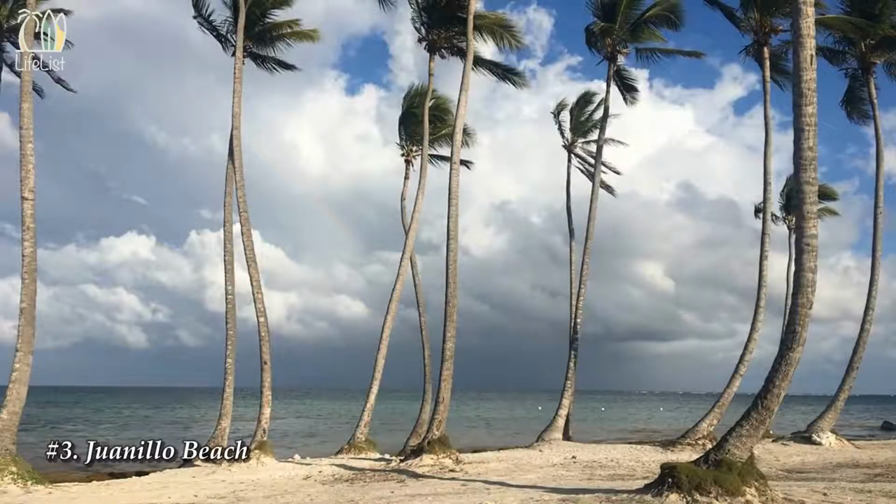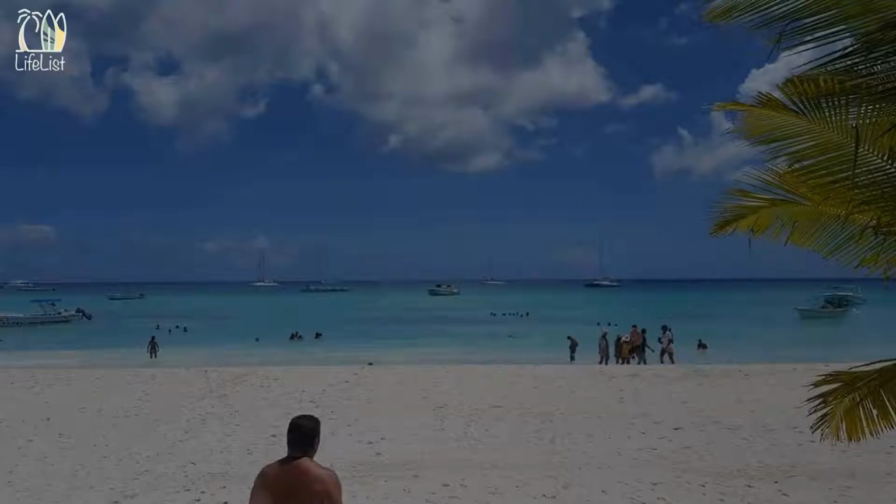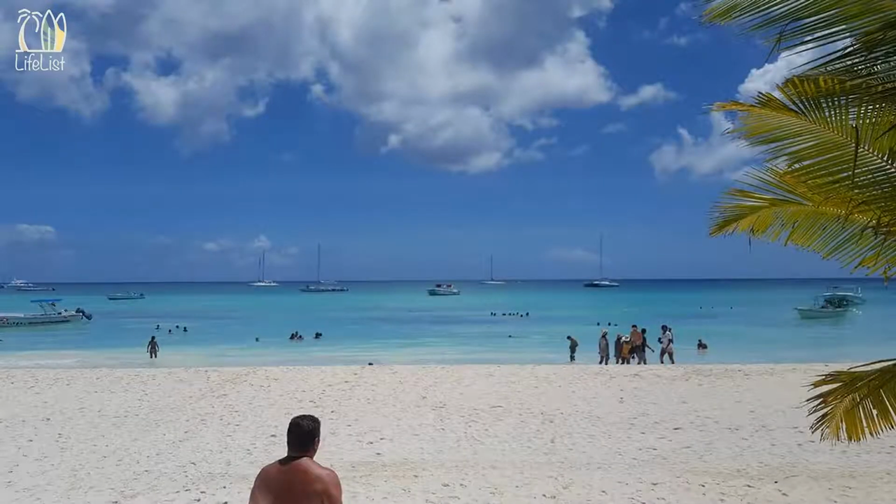Number 2. Indigenous Eyes Ecological Park and Reserve. The Indigenous Eyes Ecological Park and Reserve is a private protected area owned and operated by the Punta Cana Ecological Foundation. Consisting of lowland subtropical forest, the reserve covers 1,500 acres of land dedicated to conservation, scientific research, and recreation. The ecological reserve is a forest reserve with 12 freshwater lagoons, 5 of which visitors can swim in.